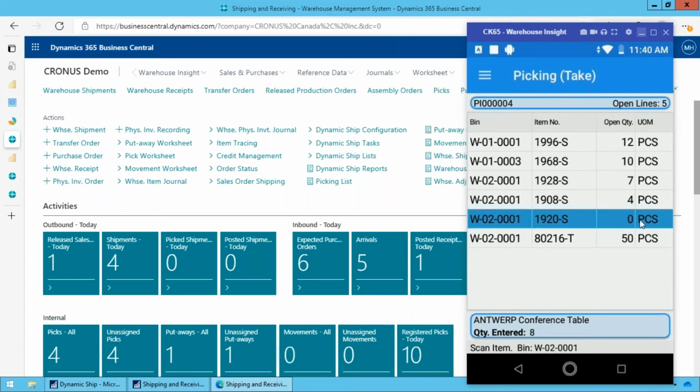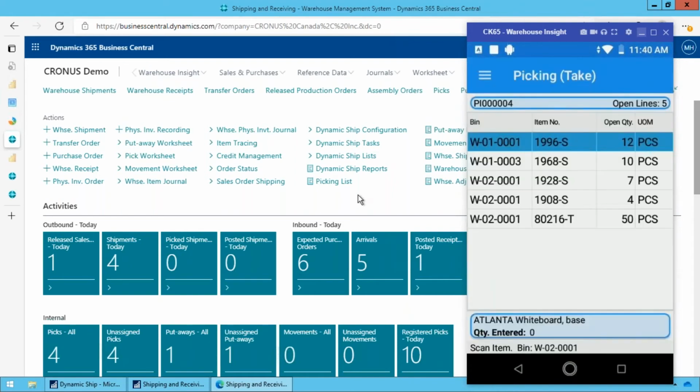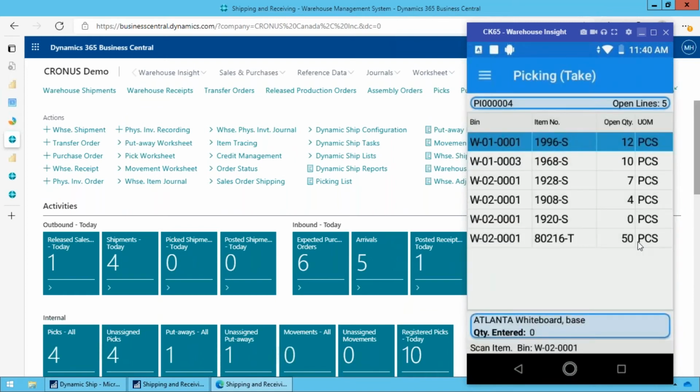Now it shows up here. I've got it set so we still see that line on the screen with a quantity of 0 outstanding. But if you don't like that, you can come in here and use this hide completed. That just hides any of the pick lines that are done. So as we're going through this pick, it just gets shorter and shorter as I pick those products. Okay, I like having it visible, but that's an option anybody can use. So that's basically it: scan bin, scan item, optionally enter quantity.